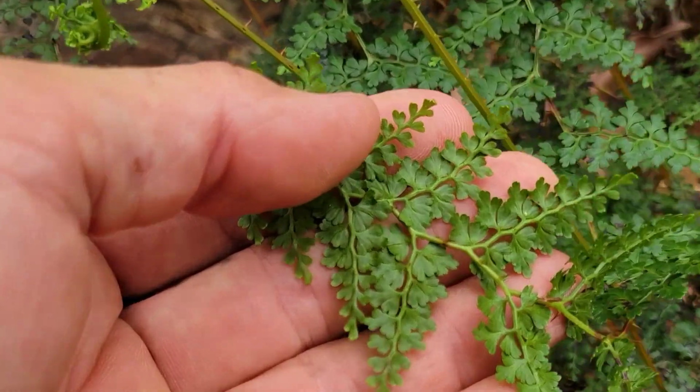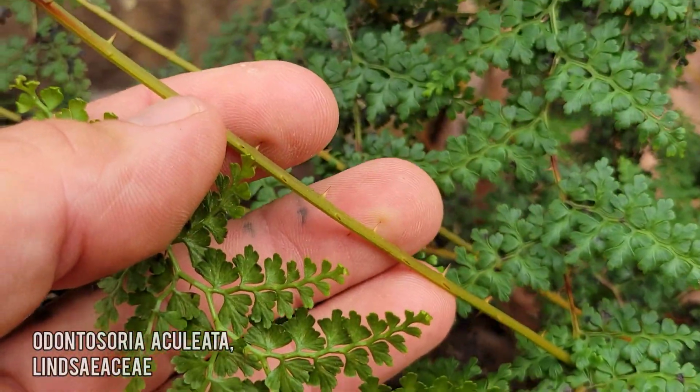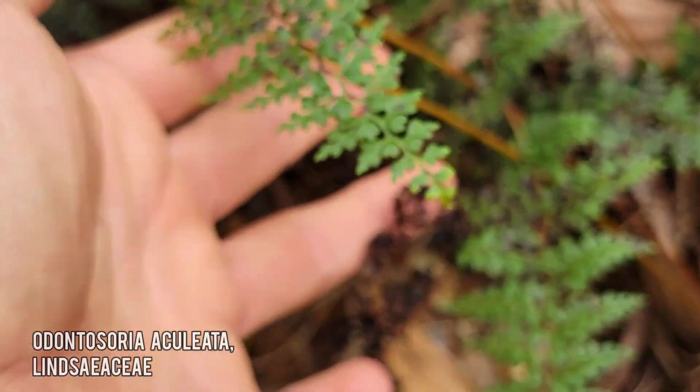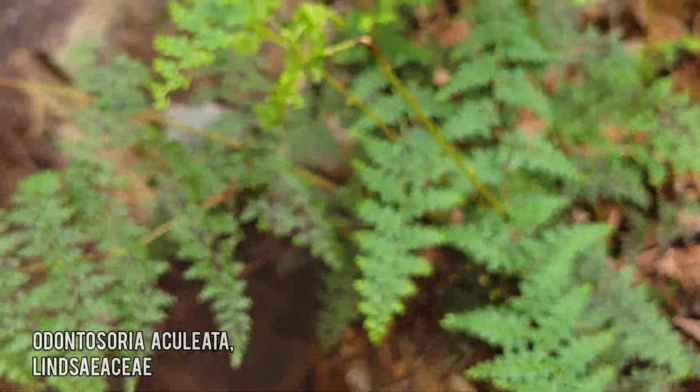Anyway, why don't you check this guy? Look, it's an Odontosauria. It's a spiny one. Quite beautiful, but also quite mean. You got spines, thorns, and prickles all up and down its stem.